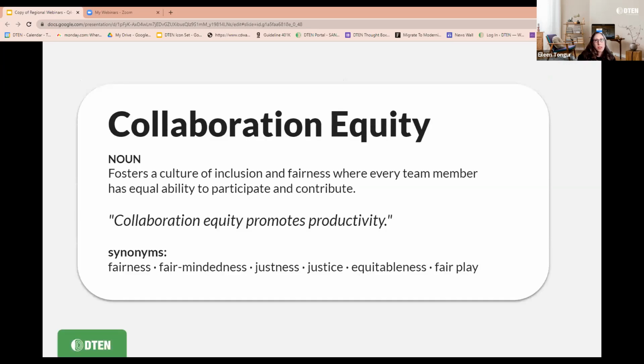And when we talk about collaboration equity, our approach to developing solution centers hinges on this concept. We've defined it as a concept of the culture of inclusion and fairness, where every team member has equal ability to participate and contribute. This is where deploying the right technology comes into play, because to foster a culture of collaboration equity, giving everyone an equal opportunity to contribute, regardless of where they're located or their technological acumen, it can really benefit from easy to use technology that elicits interaction.